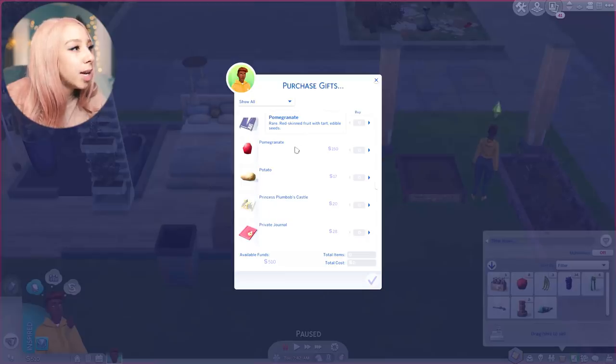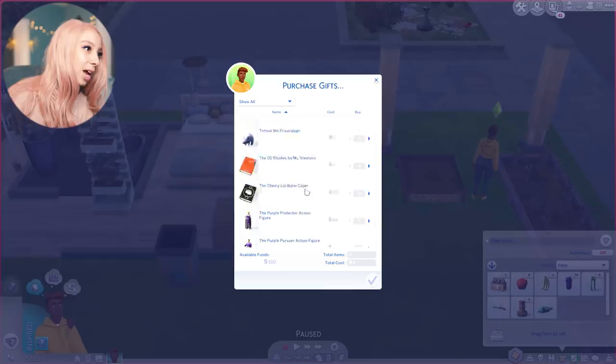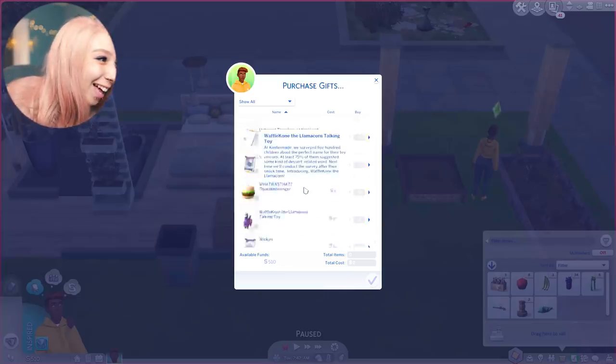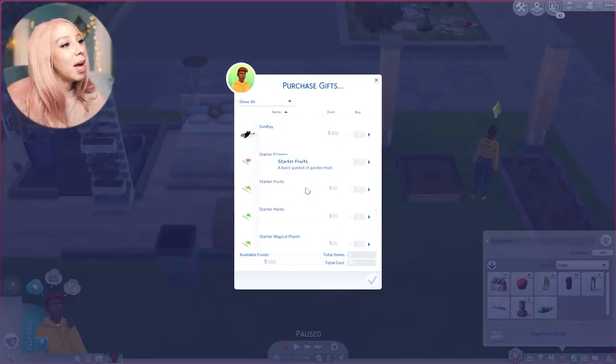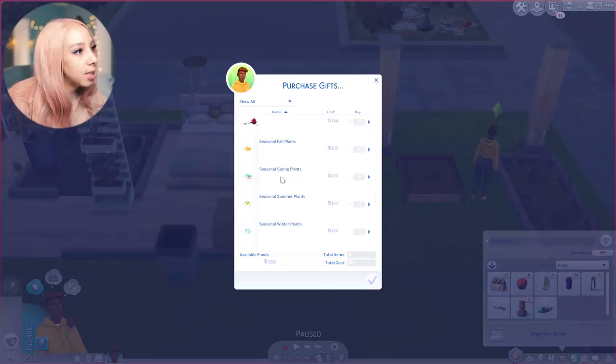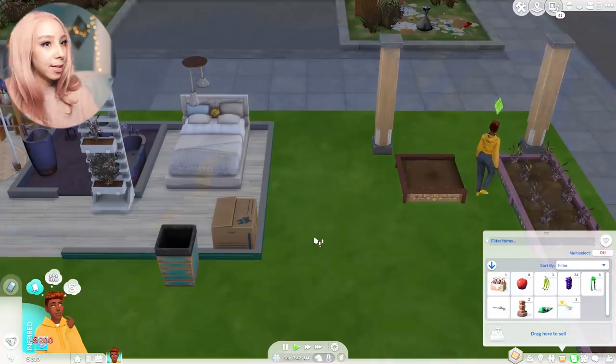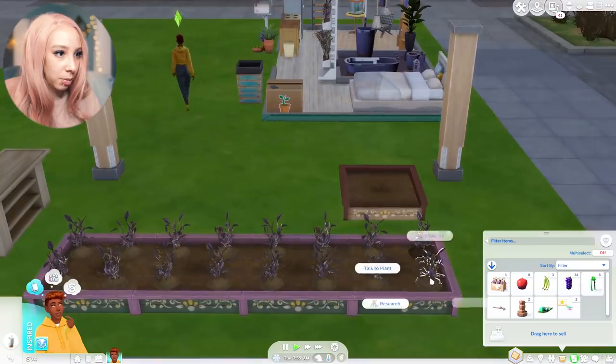Whoa, one pomegranate is $150? I bet we can make bank off of some pomegranate juice. I did want to focus on strawberry, but now I kind of want to do every flavor. Okay, so instead of starter fruits, we're going to get seasonal spring plants. There's a chance that we won't get strawberries, which is kind of scary, but whatever, I'm gonna buy two packs. Okay, and we are officially broke again.